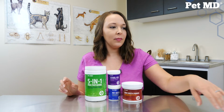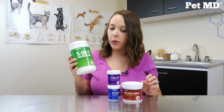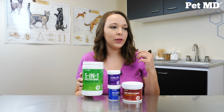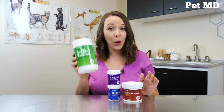And finally, the last product we're going to talk about today is our 5-in-1 multivitamin. The reason I bring this out is because this multivitamin is really great for just overall health. It's got 30 essential vitamins, minerals, and nutrients for skin and coat health, hip and joint health, immune system support, digestive support, and overall cellular support. It's got probiotics in here.